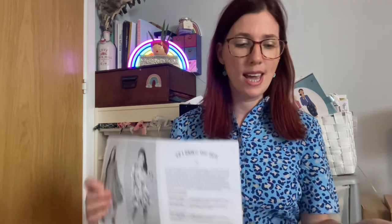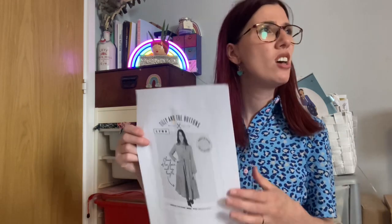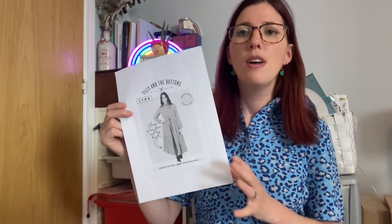So what I decided to do with this pattern, because I've really loved sewing it up, and I made a dress, I think I've made 9 of the Lyra dresses now.